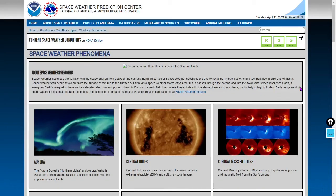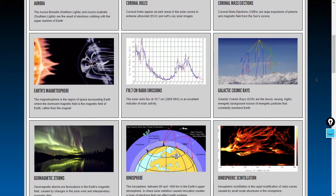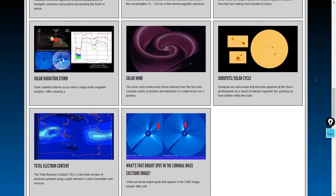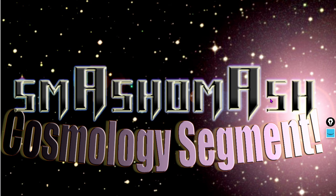And here are the other links cited there. Space Weather Phenomenon, part of the Space Weather Prediction Center, as well as these geophysical alert texts. So again, the radio flux all the way down to 70 here. And it's the most proportional number associated with sunspot number. And that's today's cosmology segment.